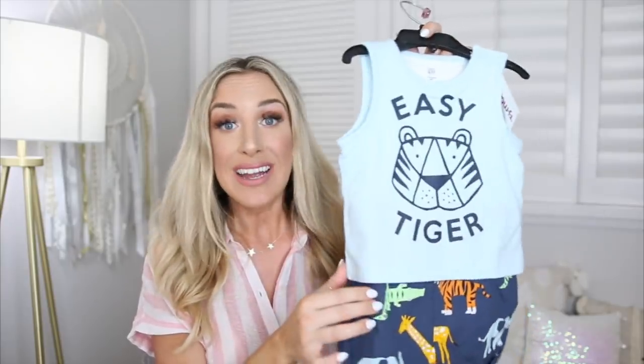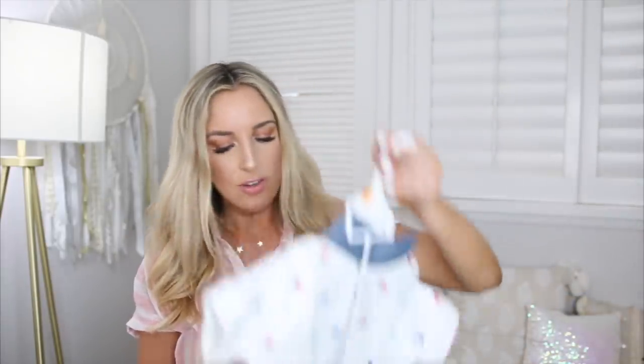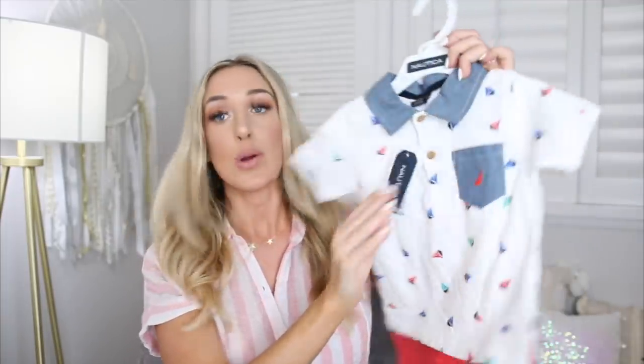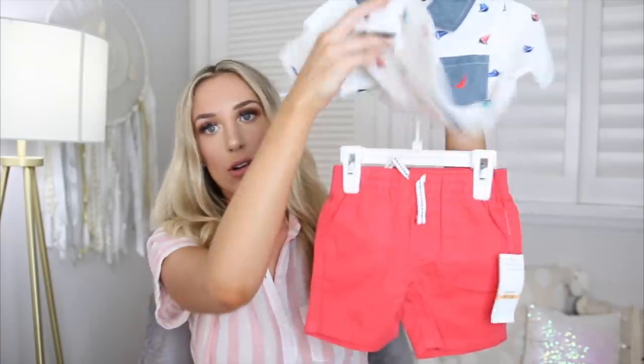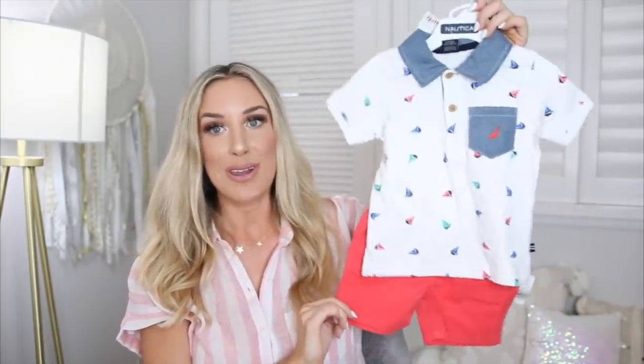So cute. This is by Baby Gap, actually, and we got the whole set for $3.99 for this outfit, for shorts and the tank top. There's so many little animal prints like this for boys out for summertime right now, and I just think that's adorable. And $3.99 for a tank top and shorts is really great. And then we also grabbed him this set. This is by Nautica, and this was $14.99 for the colorful shorts and then a little polo too. I think that's adorable. This will be so great for summertime and going to the beach.